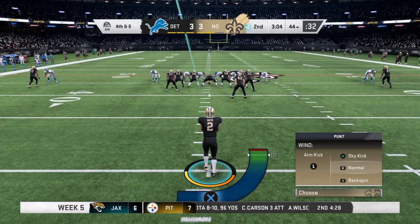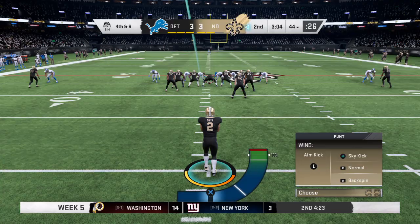Why not a penalty? What did you see? Yeah, I think you've got to let them play. And the officials are instructed, if there's contact coming from both sides, no flag. Let them fight it out.